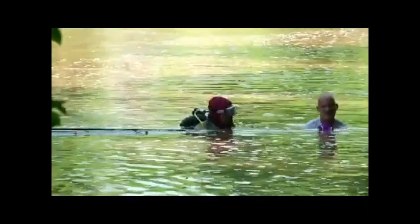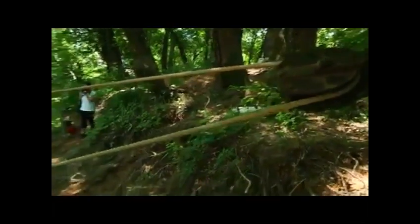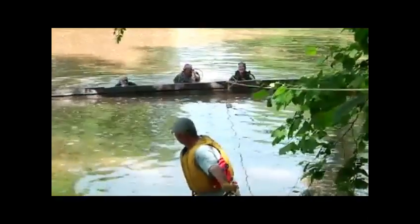So by around noon, we were beginning to work to try to get it turned over. And so, rigging lines, using pulleys. We were able finally, well, by 1:30 or so, to have it completely turned upright.